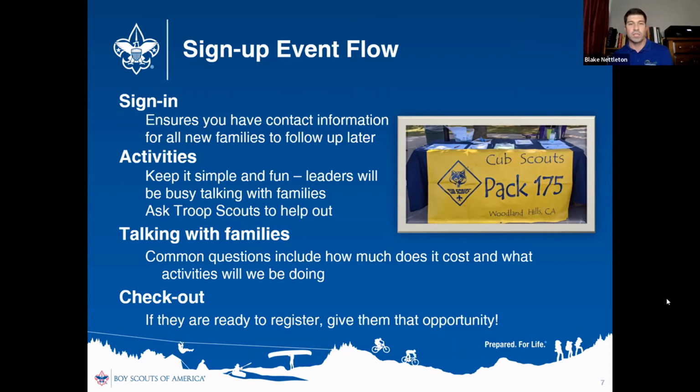What activities will my child be participating in? Have examples handy. Have Pinewood Derby cars available. Have water rockets or stomp rockets available that you've done in the past or plan to be doing in the future. This parent talk should be organized and rehearsed beforehand, not just going into it blindly.